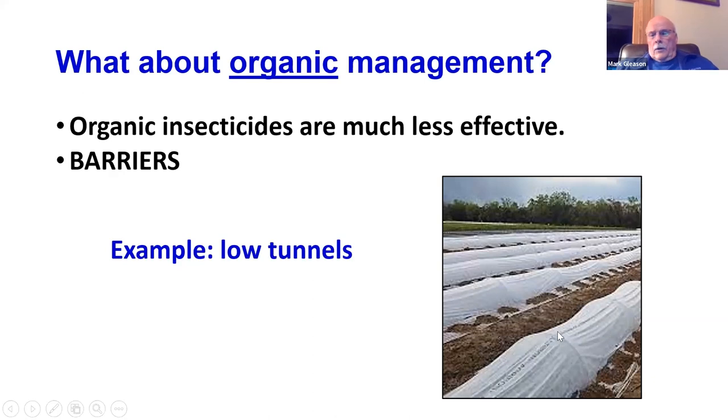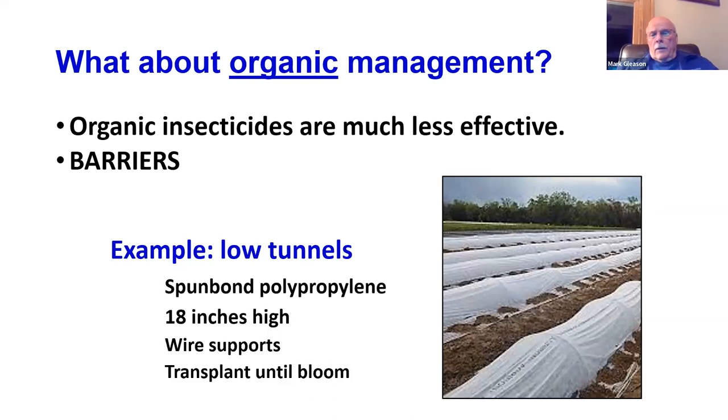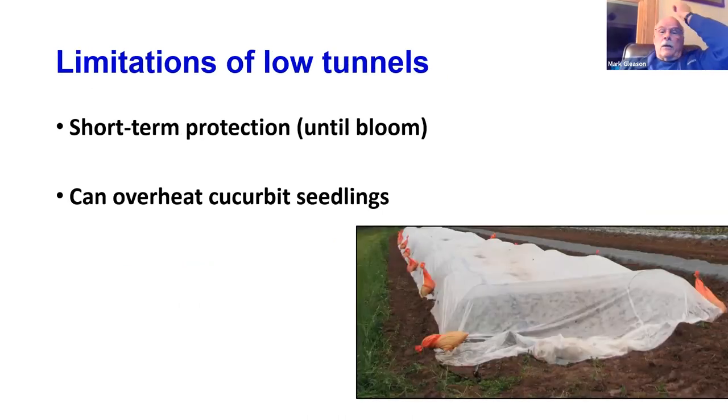And years ago, we were working a lot with cucurbits and low tunnels, which we think of as about 18 inches high. And it's the spun bond polypropylene supported by those wires. Basically, that gives you protection from transplant until bloom. But once you get to bloom, it gets too hot in those tunnels, even for cucurbits, which are pretty warm loving. It can get 150, 160 degrees, so too hot. So we've got to think about something else for the rest of the season. So low tunnels are short term in terms of their protection. They have a lot of early season and season extension values. To try to carry them through the season, it's really tough.